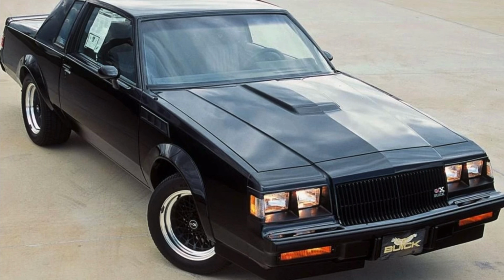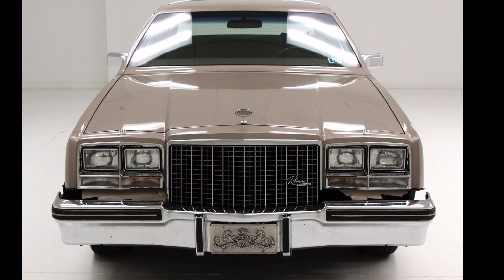Buick would also introduce the T-Type badge in 1981, first bestowing it upon the 1981 Buick Riviera. Presumably, the T stood for turbocharged, and while not all cars in the Buick lineup that were T-Types got a turbocharged engine, that's really where its nomenclature began.